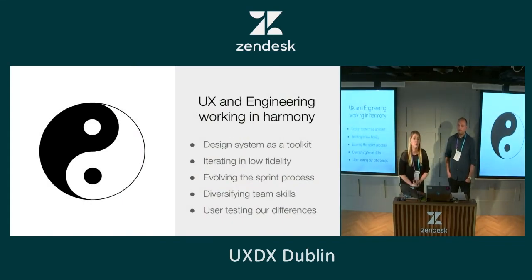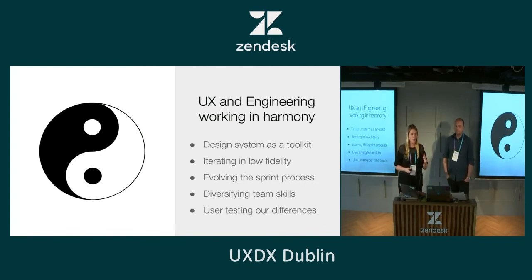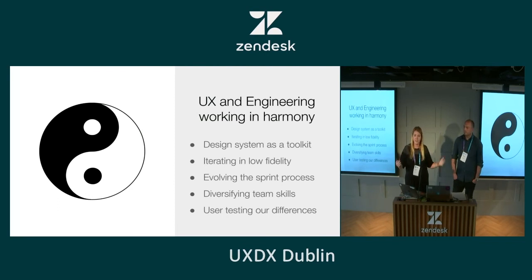So just to finish up, the main points I'm talking about here: leverage your design system as both a visual language, so you're both speaking the same language to each other, and a toolkit to work ahead on your functional prototypes. Iterate in low fidelity. It has a way lower cost and it's a lot quicker. Evolve your sprint process around your team, specifically the things that they're telling you are going wrong in your retros, because everyone's process is going to be slightly different. Diversify your skill set in your team if you notice that people are leaving or waiting around on other experts to come and give them advice on things. And don't spend a week arguing over really small design differences or opinions. Go to your users and get definitive answers on which one you should go with.